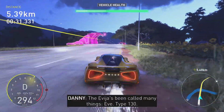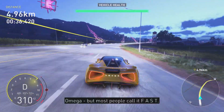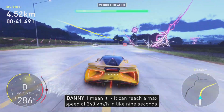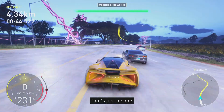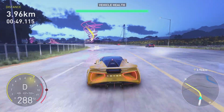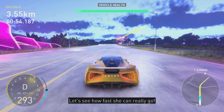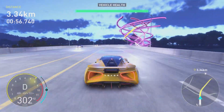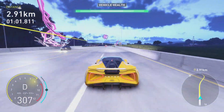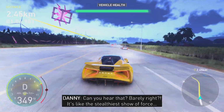The Evija has been called many things. Eve, Type 130, Omega, but most people call it fast. I mean it. It can reach a max speed of 340 kilometers per hour in like 9 seconds. That's just insane. That speedway is a perfect place to check that fact. Let's see how fast she can really go. You can hear that? Barely, right? It's like the stealthiest show of force.